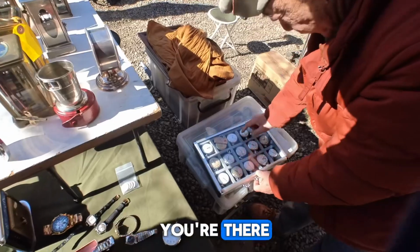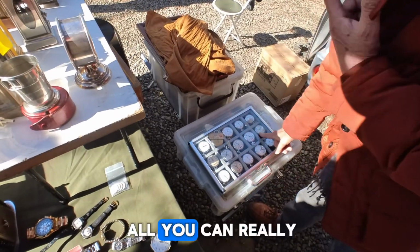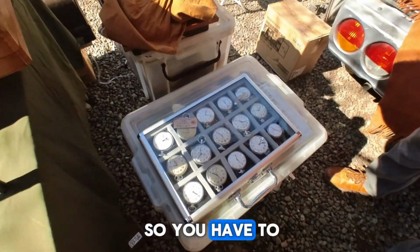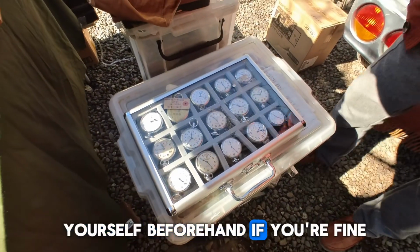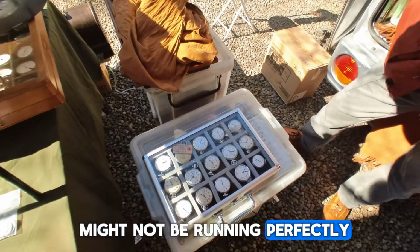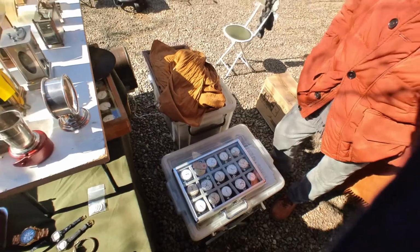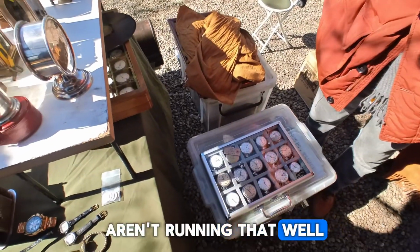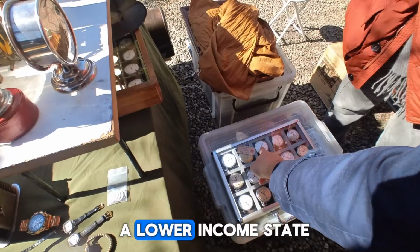Now, when you're buying watches at a flea market, all you can really ensure for yourself is if a watch is running or not. So you have to kind of agree with yourself beforehand that you're fine if you get this watch home that's 80 years old, that it might not be running perfectly and you might need to service it soon. I personally don't have tons of servicing money, and I'm fine if my watches aren't running that well right now while I'm still in a lower income state.